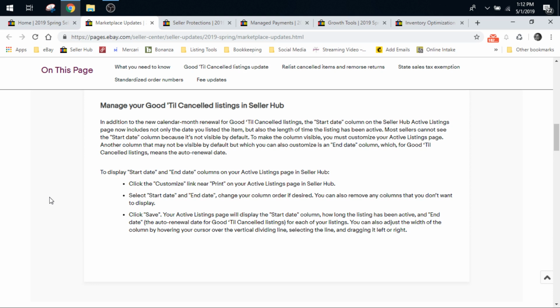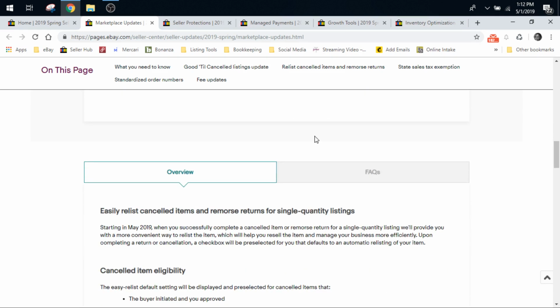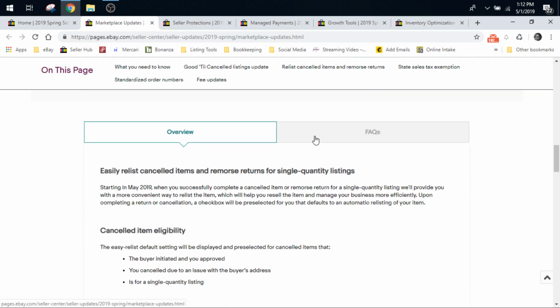Another column that may not be visible by default, but we can also customize, is the end date column, which for good till canceled listings means the auto renewal date. And then it goes into how to edit that and add those columns. You guys can read that on your own time.